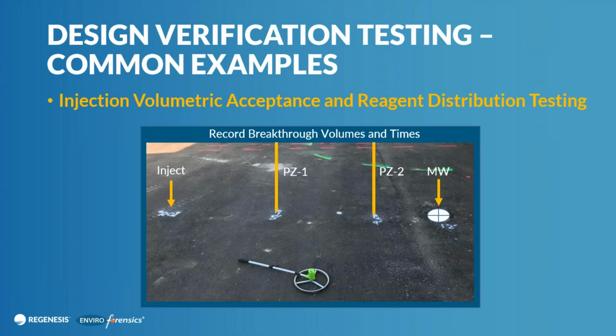Another thing we do, this is an image from a site we've been working on recently. This is injection volumetric acceptance and reagent distribution testing. So this is pretty straightforward. You inject in a point and record breakthrough volumes and times at set points a distance away. And you can see here we have 2 piezometers that we're going to install in the monitoring well down gradient, or I'm sorry, laterally from the injection point.